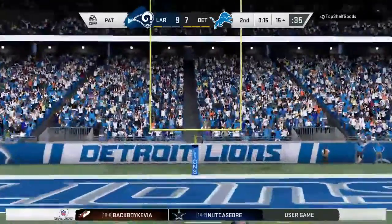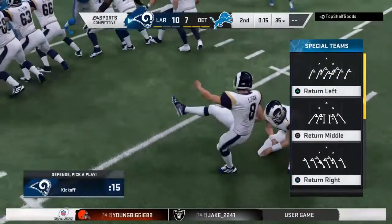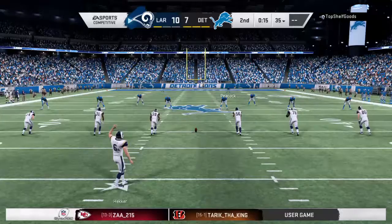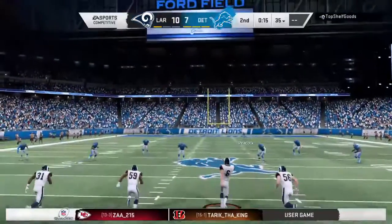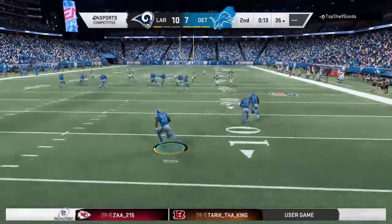And the Rams are going to jump back in front. Extra point splits the uprights. And the lead is now 10-7. The kickoff team on the field now as they will send this one away. This fielded at the 2.